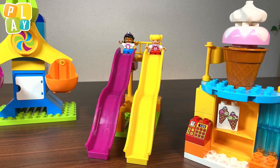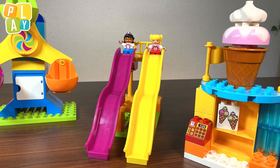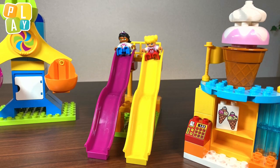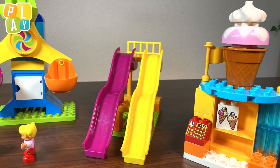Meanwhile, Rachel and Sandra are going to go on the slides. These are very big slides. Are you ready, girls? Whee! That looks so much fun.